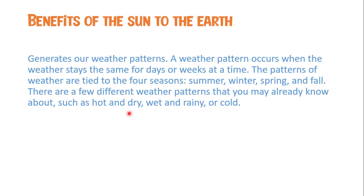Also, the sun helps to generate weather patterns. So a weather pattern we are talking about here occurs when the weather stays the same for days or weeks at the same time. So as we are saying, without the sun, there wouldn't be any weather pattern or even seasons. And this pattern or these patterns of weather we are talking about is tied to the seasons we know. It's the summer, winter, spring, and fall or autumn.